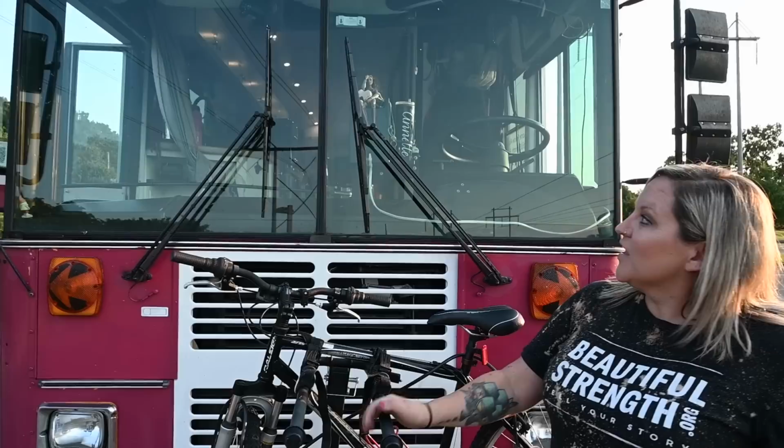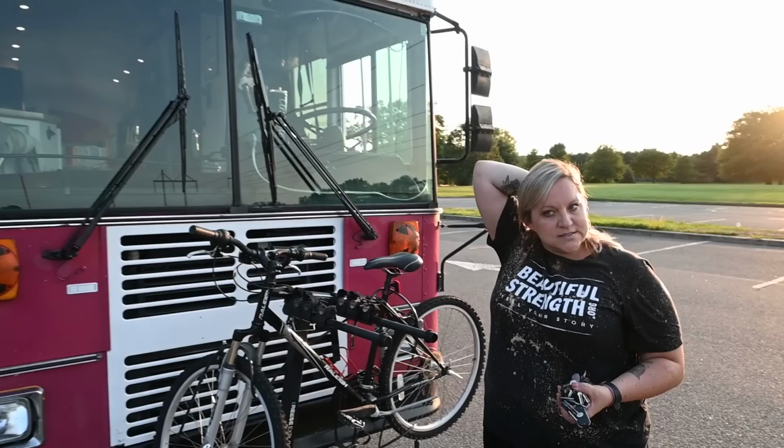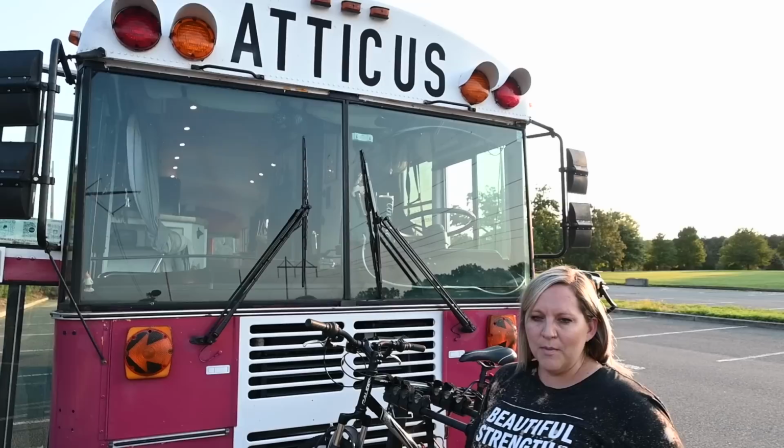So let me tell you a little bit more about what I'm doing with this project, the Beautiful Strength Project. A lot of it starts with what the bus is named. When I was in high school, I read the book To Kill a Mockingbird, and there's a line in there, and I'm probably going to rip this apart, but you never really understand somebody until you crawl under their skin, until you walk around in their shoes for a while. You just really can never get to know somebody until you have a conversation with them. So how we judge people just walking by from the outside isn't always what's going on the inside. So that's kind of what the project is about.